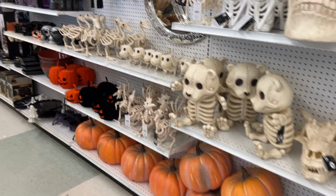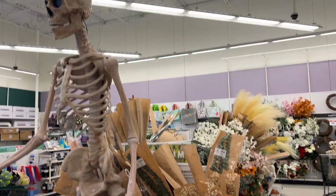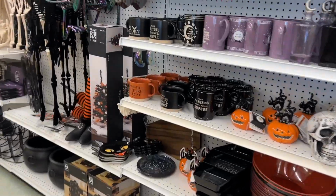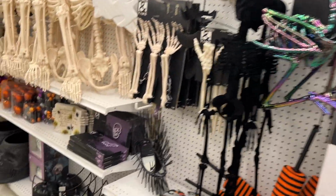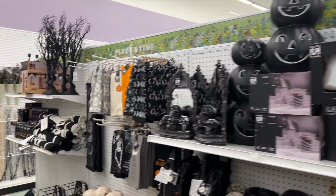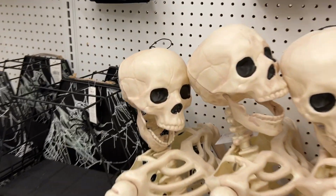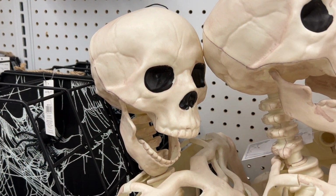As you can see, this JoAnn's had started to put out their spooky stuff. It is not a full-blown section yet, but there is quite a lot to look at, so I guess we should dive in here. First, I was seeing a lot of skellies and a lot of black and white, which, thank freaking goodness. My mouth is on the floor like this guy.